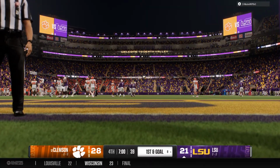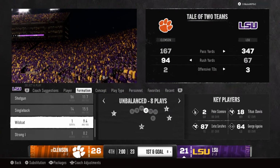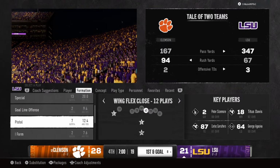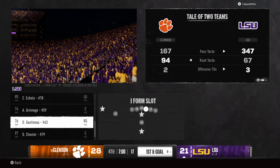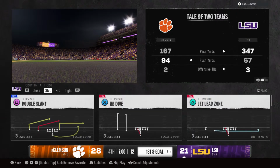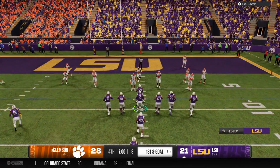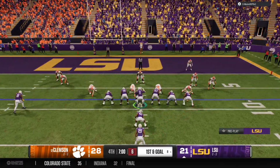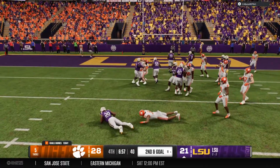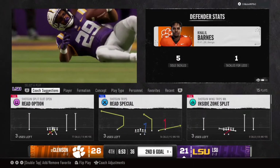That's the end of the third quarter. With the score, Clemson 28, LSU 21. Starting off this quarter close enough to smell the goal line. They'll keep it on the ground for first and goal. Nowhere to run on that one. He loses 4 on the carry.